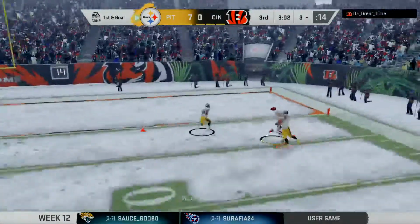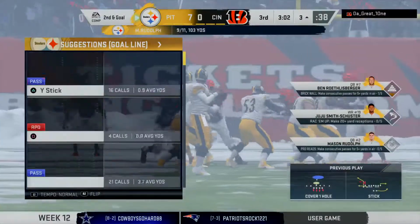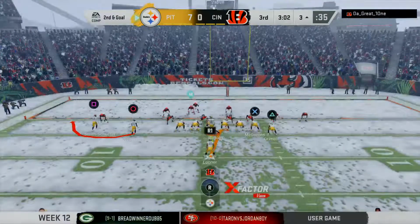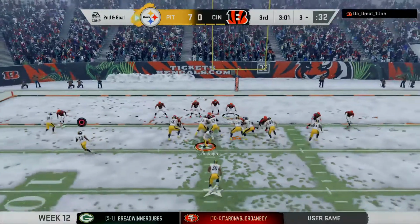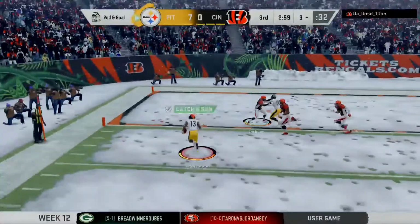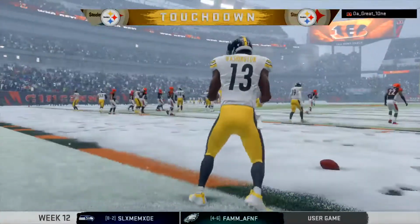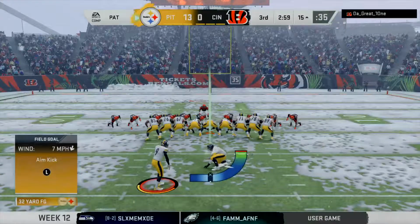Now Rudolph. And that's going to be incomplete. Too tough to hold on to that one. It's second down. When you got your backs in the shadow of your goal line, you've got to be physical in that situation because there's not a whole lot of space, not a lot of wild plays that can be run. And he's in. Touchdown, Steelers. James Washington, his 4th touchdown on the year.